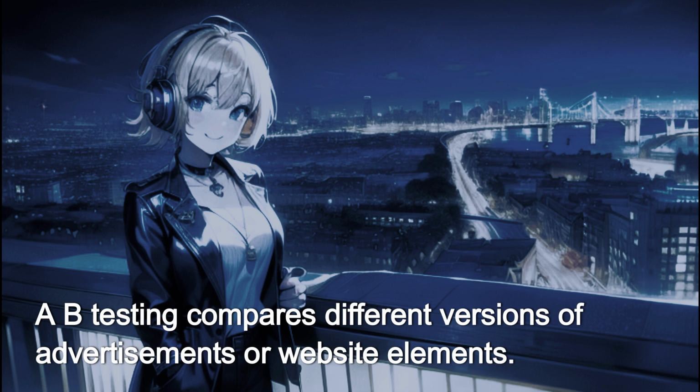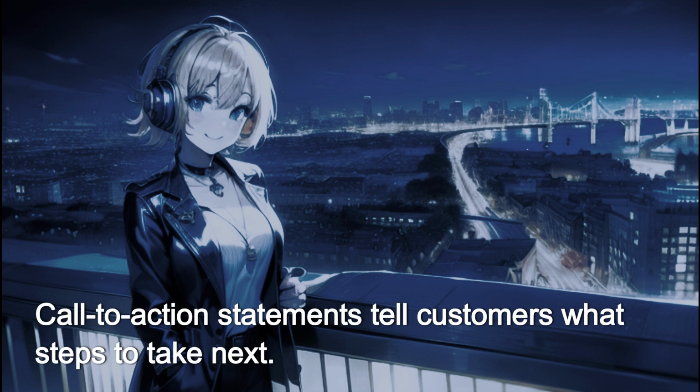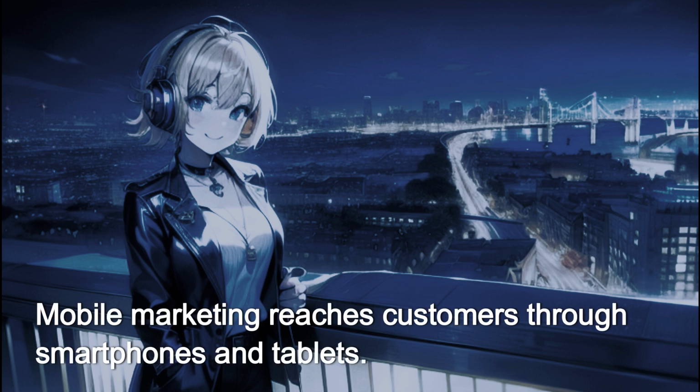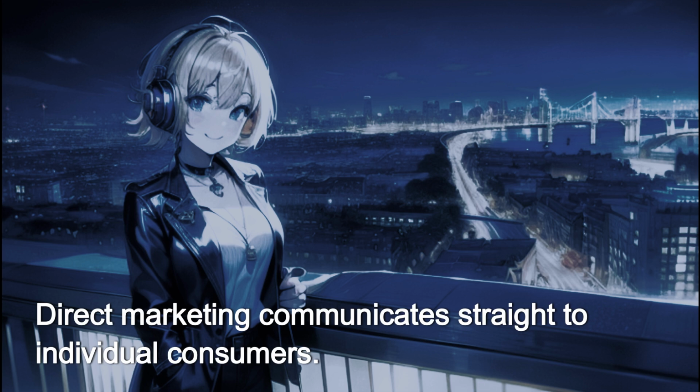A/B testing compares different versions of advertisements or website elements. Landing pages convert website visitors into leads or customers. Call to action statements tell customers what steps to take next. Mobile marketing reaches customers through smartphones and tablets. Local marketing targets customers in specific geographic areas. Direct marketing communicates straight to individual consumers.